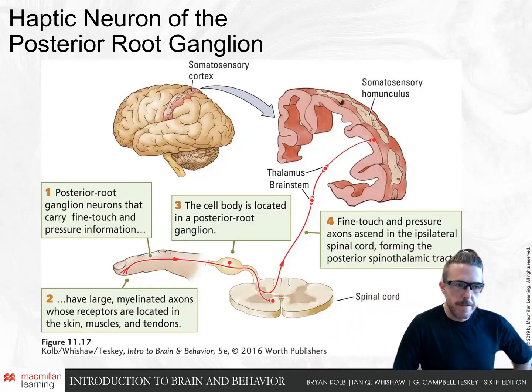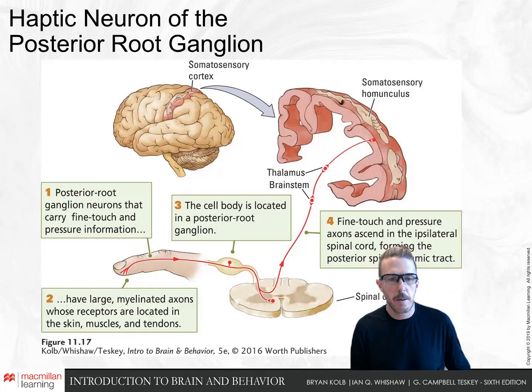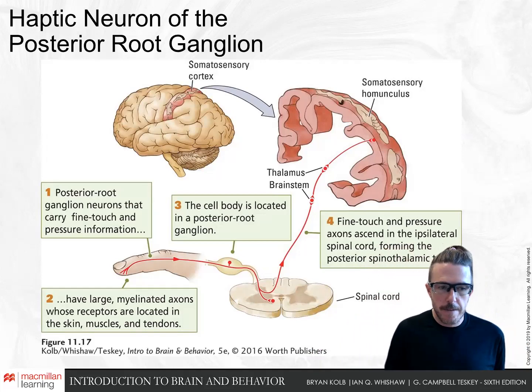The neurons that carry fine touch have these large myelinated axons, and generally they ascend ipsilaterally up the spinal cord before they cross over at the thalamus and go to the contralateral somatosensory cortex. We'll see that's different from the axons that carry pain information, which instead cross over and then go up.